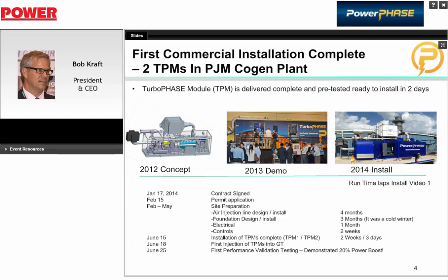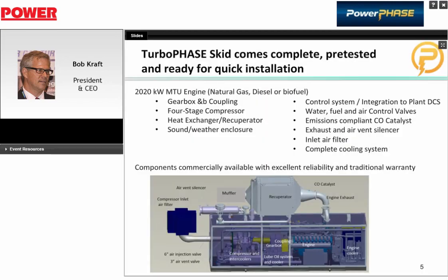So on slide 5, the module, this is a kind of diagram of the module and all the different components. I'm not going to go through every component, but let me just say that everything that you see in this picture is part of our price for our system. When we sell a system, it's a complete package, pre-tested in a nice sound and weather enclosure, and it's ready to plug into the plant very rapidly with just a few hookups.